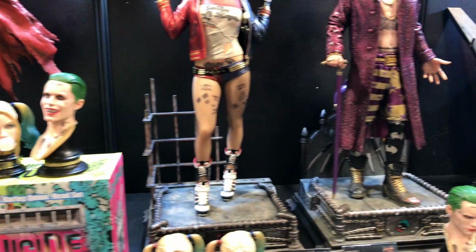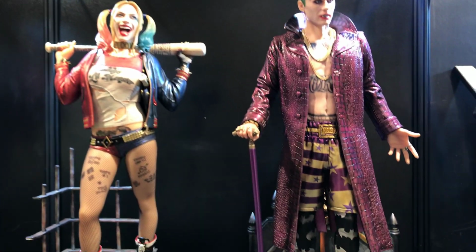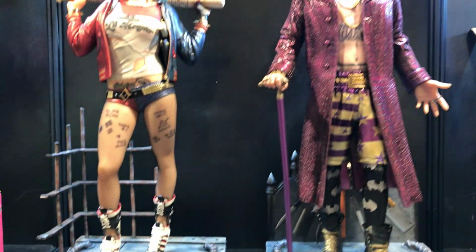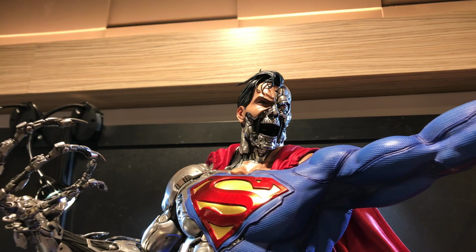Two statues that are not new anymore: Harley Quinn and Joker of the Suicide Squad line. You got the head sculpts. Now this is another new statue that has never been shown before.